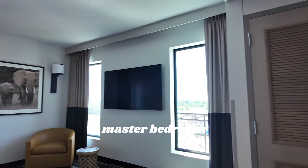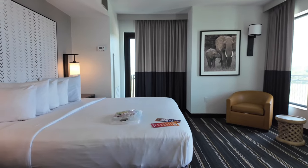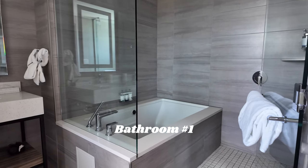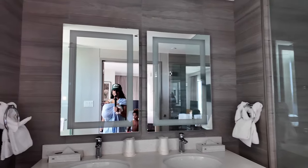And let me just go ahead and give y'all a tour from room to room because we gotta get into this. Here is the master suite. It's got a king-size bed with lots of space for an extra cot or a pack and play, which is what we got. It was $25 a day, just be prepared for that.